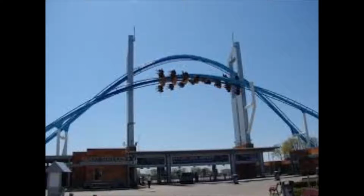I know X2 and Green Lantern are technically wing coasters, but this one is a little more unique, a little more original, a little more different, and I think it'll be okay.